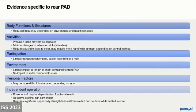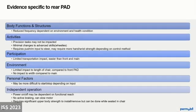And then from independent operation, powering it on and off or taking it on and off may be dependent on someone's functional reach. And there's no active braking. Some devices allow you to slow the motor down, but it doesn't actually brake when you're going down a hill. And it can require some upper body strength and coordination to transport it.